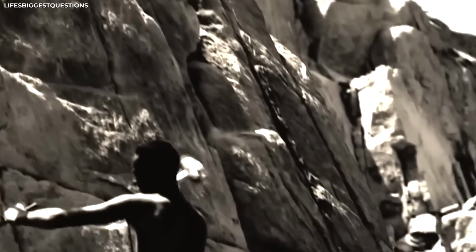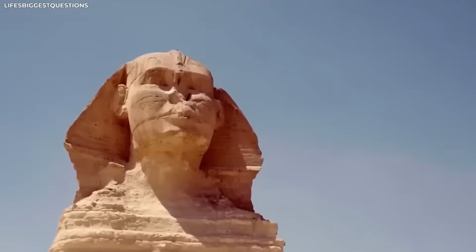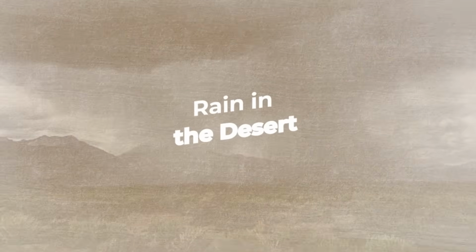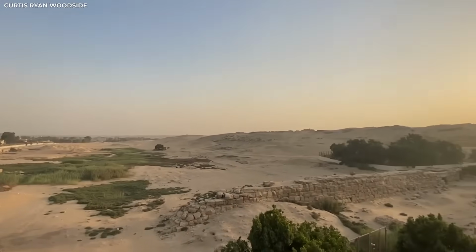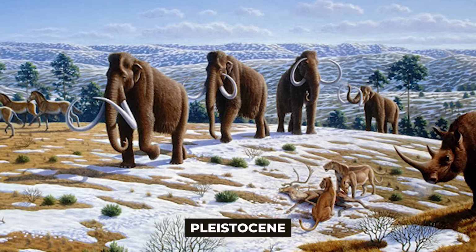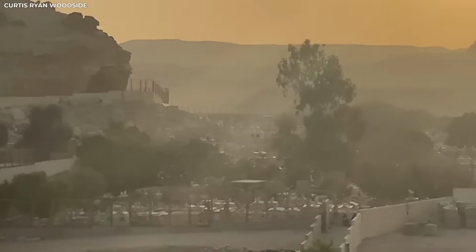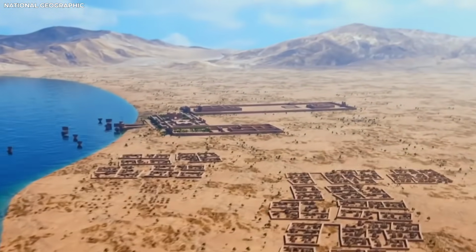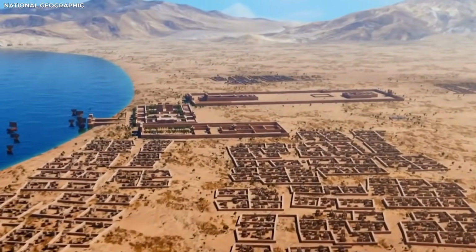But the mystery of age and repair is only one piece. To truly measure the significance of this chamber, we must look to the climate that shaped the Sphinx itself. Rain in the desert. North Africa was not always desert. Geological evidence shows that during the late Pleistocene and early Holocene, the Sahara was green. Lakes filled basins, rivers cut channels, and heavy rains drenched the land.